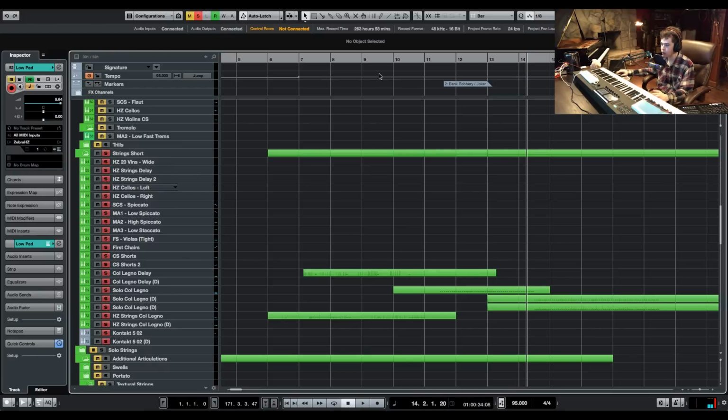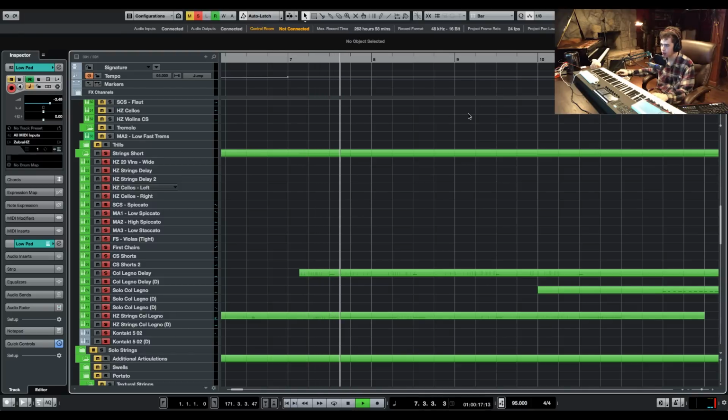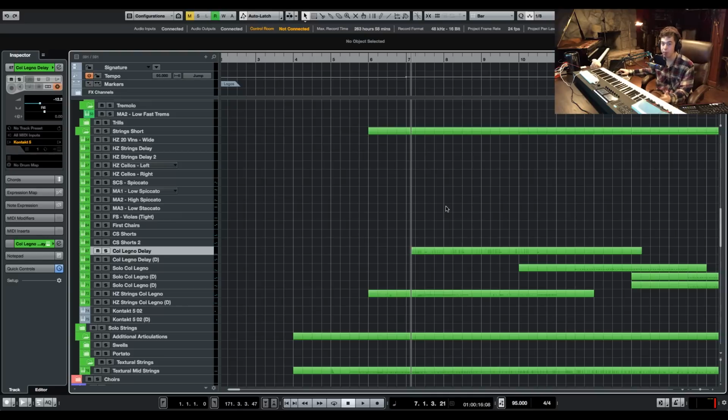Alrighty, so first of all, for the strings short, we just have a couple different collegno patches doubling each other. You can see this first one that we have is from Hans Zimmer Strings. And then I have another patch from Spitfire Mural, just doubling that to give it a bit more air and a bit more room.